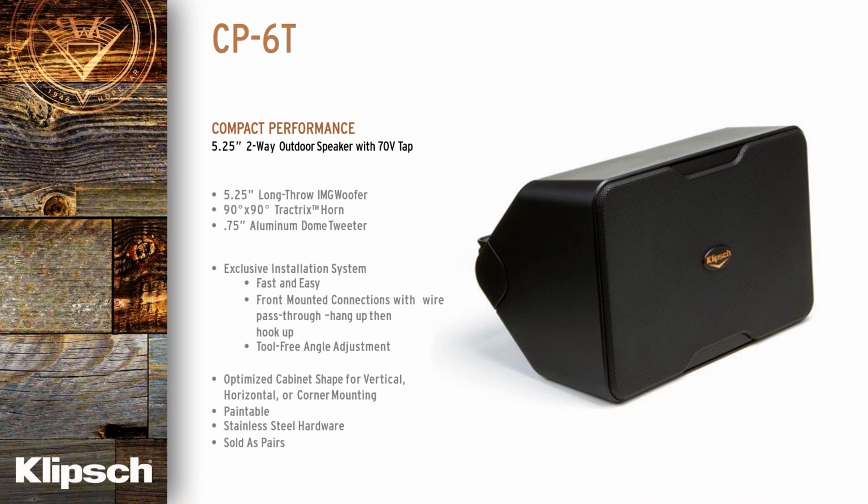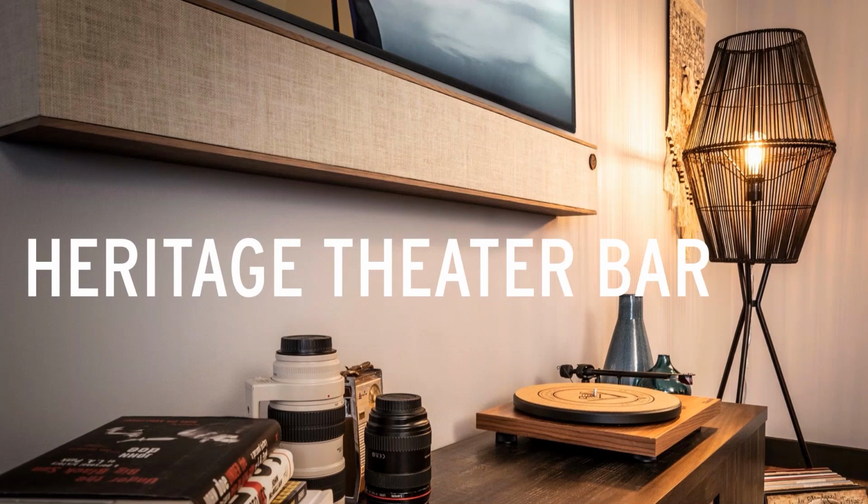Now, the star of the show that we want to talk about, the Heritage Theater Bar. What makes this so great? The Heritage Theater Bar, once again, was developed in Hope, Arkansas, under the premise of how do we take these heritage quality, these beautiful speakers, the Klipsch horns, the La Scalas, the Forte, and put it into something that's so popular in terms of a sound bar, a theater bar? And what we created was this Heritage Theater Bar.